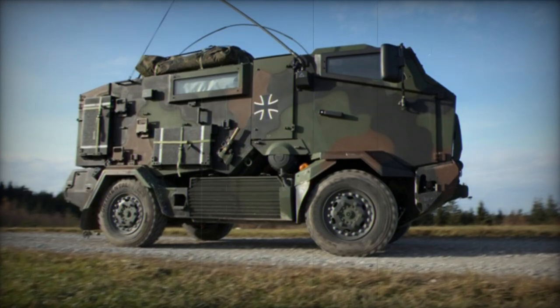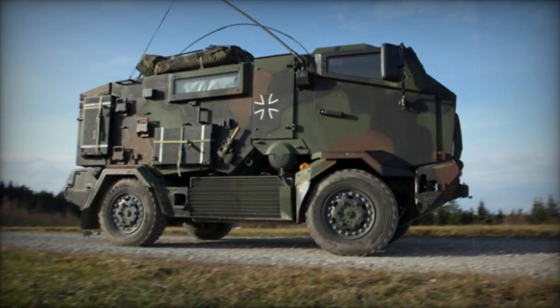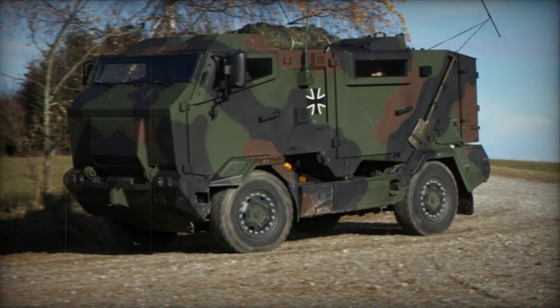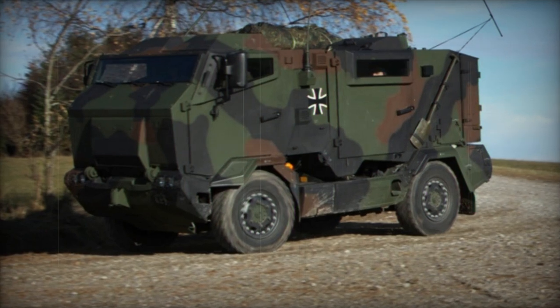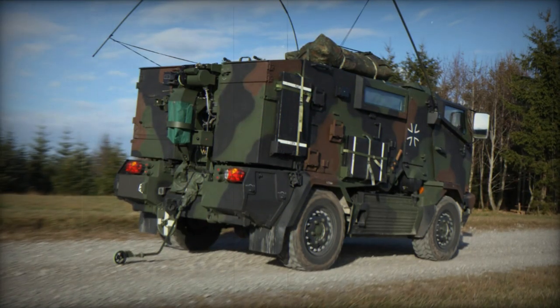The Mungo, Mongoose, is a German air transportable multi-purpose transport vehicle. The Mungo is armored and highly mobile. It was jointly designed by Krauss Maffei Wegmann and Rheinmetall specially for the German paratroopers. The Mungo is intended to be used in a 30 to 40 kilometer radius around drop zones.